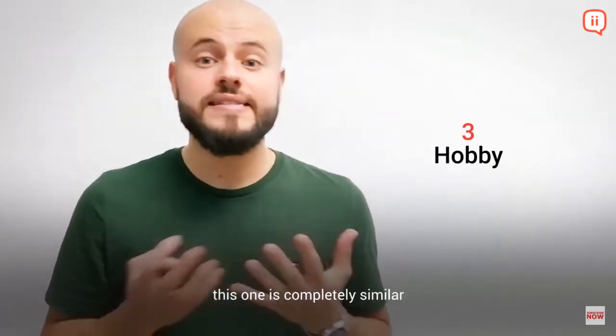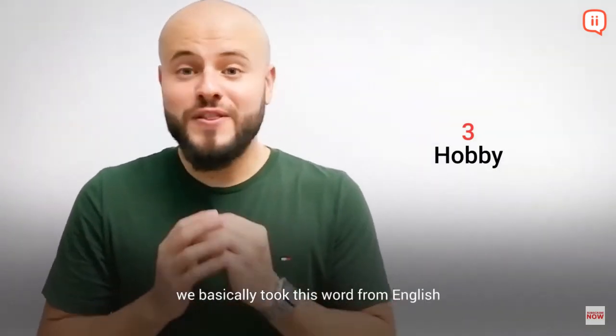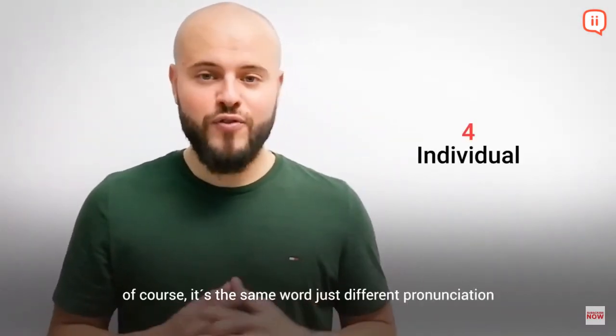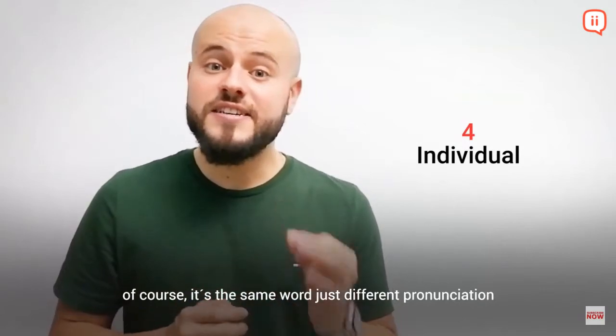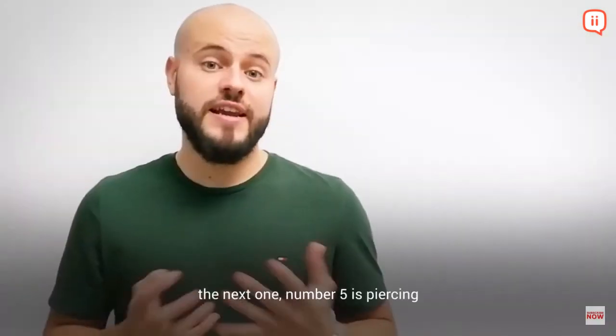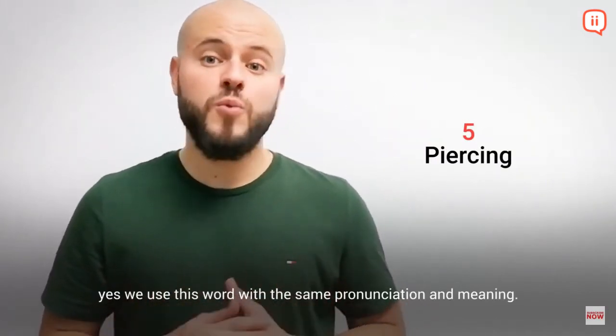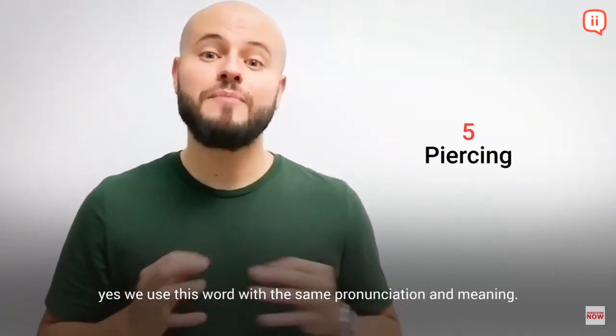This one is completely similar. We basically took this word from English. Number 4, individual. Of course, it's the same word, just different pronunciation. The next one, number 5, is piercing. Yes, we use this word with the same pronunciation and meaning.